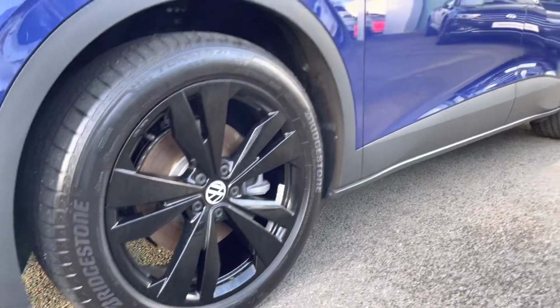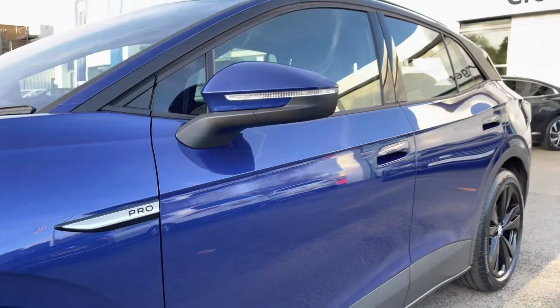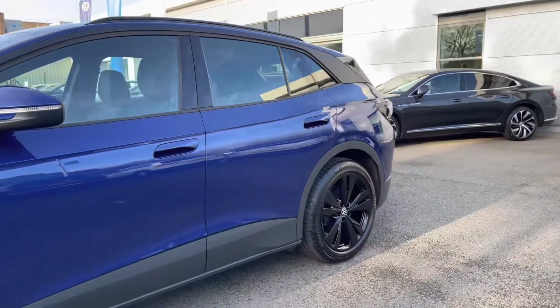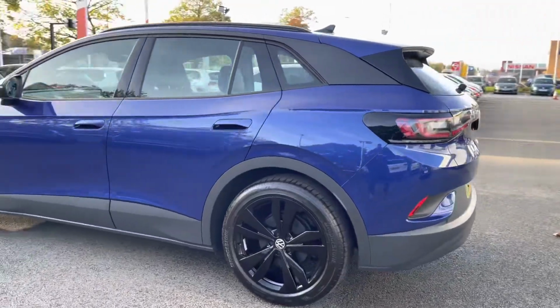So the front there, you've got your full LED headlights, providing fantastic vision in all conditions. Just running down the side of the car, you've got your lovely gloss black alloy wheels there as well, finishing off the exterior perfectly. Your power folding and heated wing mirrors to the side there for extra convenience. You've also got roof rails as well, allowing you to attach a roof box.